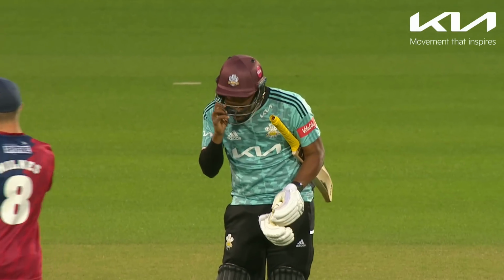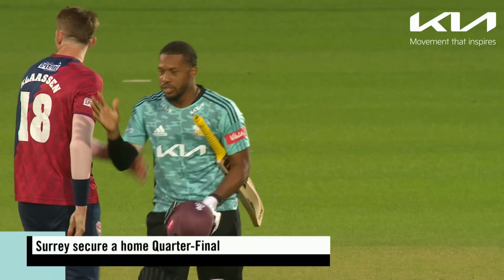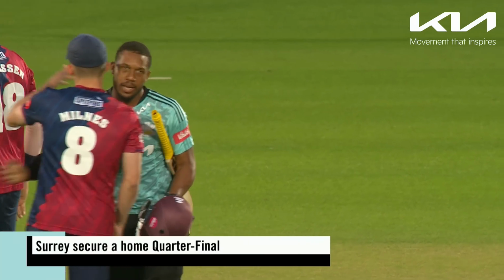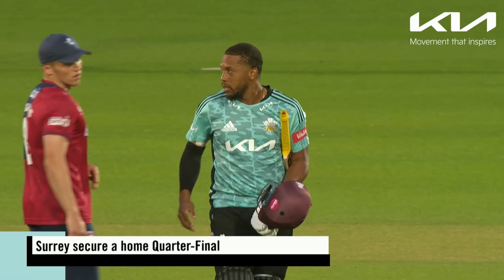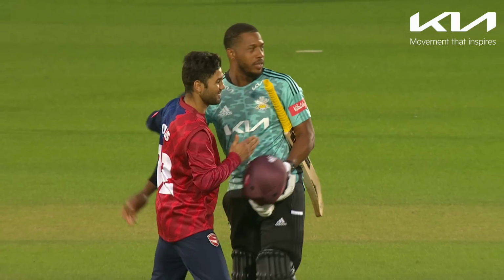Surrey have forgotten how to lose here at the Kia Oval. They march, they are a formidable side, and they march into the quarterfinals, a home tie. We wait and find out exactly who they're going to face. Whoever it is, they'll say bring it on.